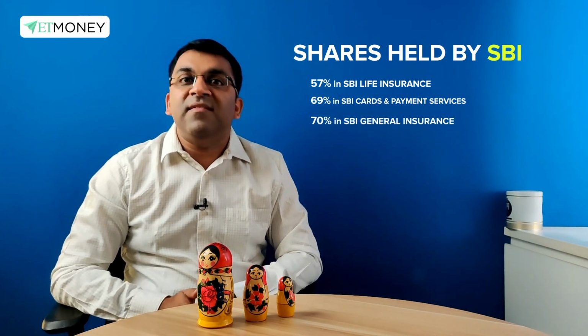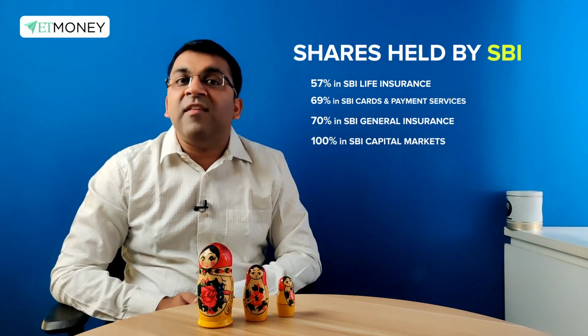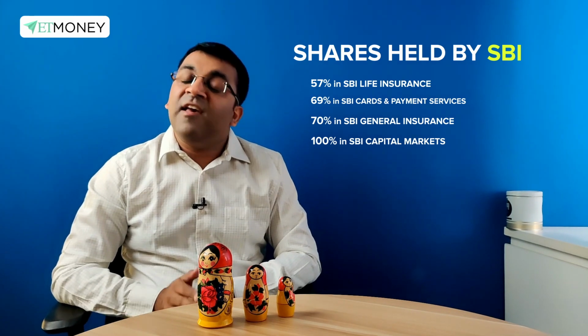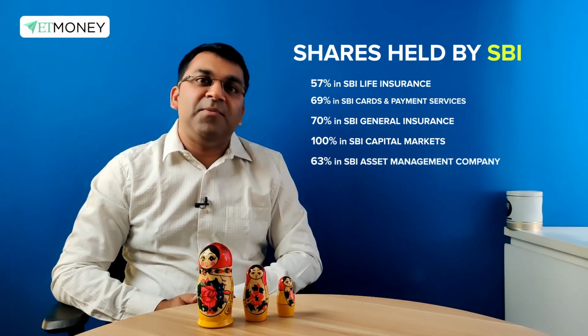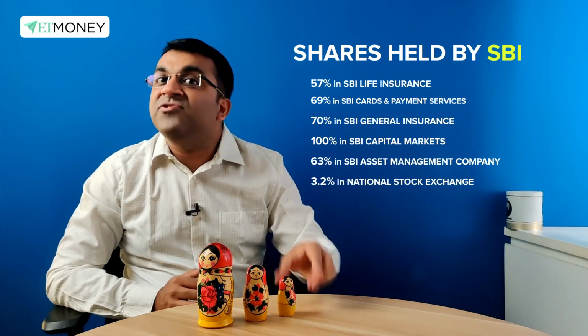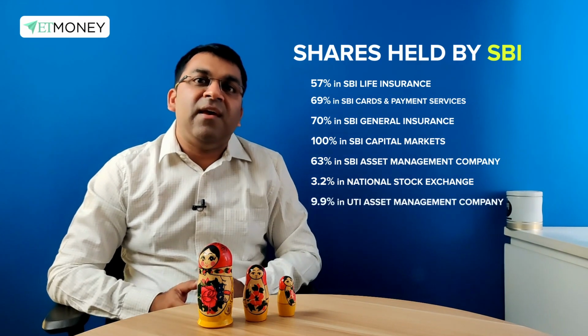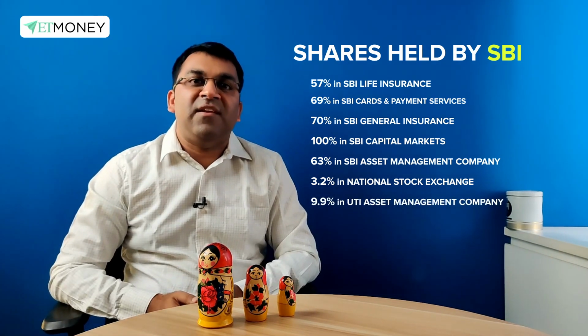SBI has a 70% stake in SBI General Insurance. There is another 100% stake in SBI Capital Markets Limited. SBI also has a 63% stake in SBI Asset Management Company. SBI also holds minor stakes in National Stock Exchange, and a small stake in UTI Asset Management Company, which just got listed in the Indian stock exchanges.